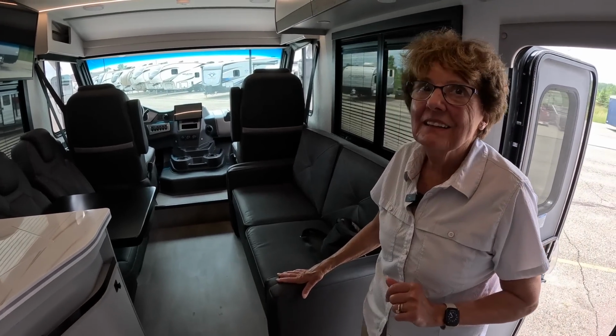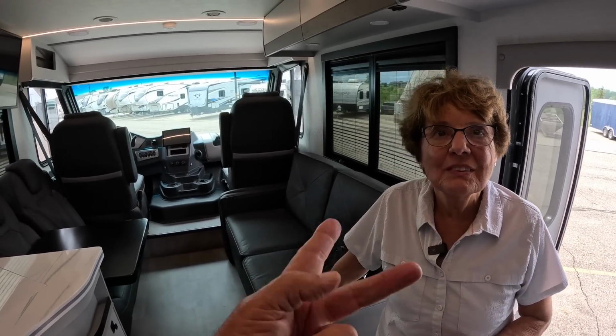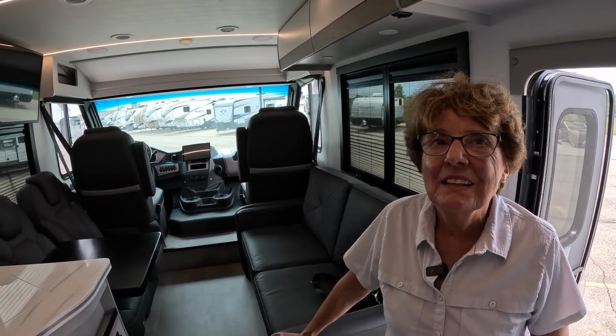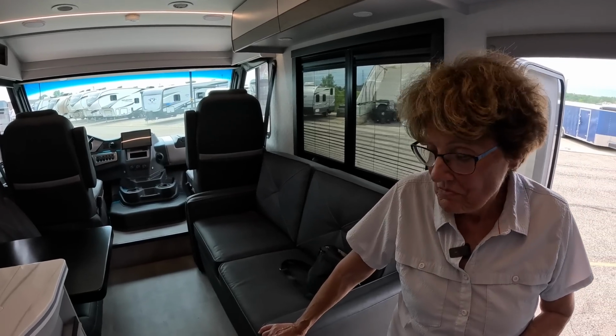Now you can hear the air conditioners on. Believe it or not, there's 2 air conditioners in this unit. It's 50 amps if you want to run both of them. We can run it off 30 amps for one air conditioner. But 50 amps, 2 air conditioners, that's really nice.